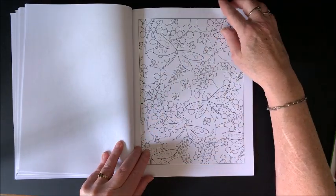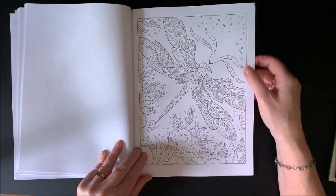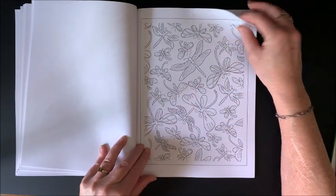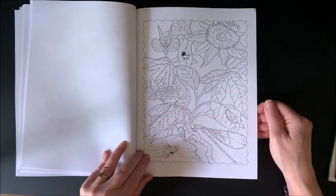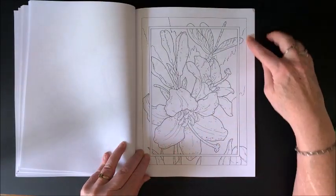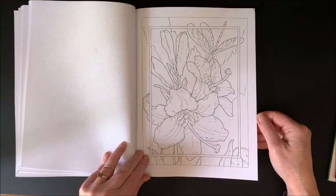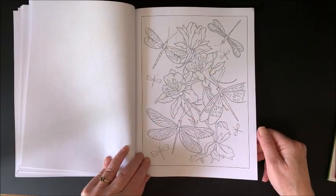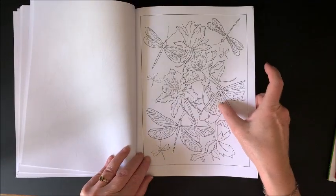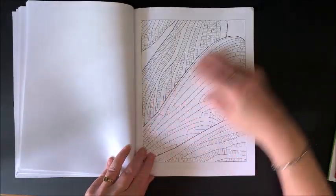I like that some of them have borders around the pictures. Well, all of them have a standard border, but some of them have a little bit of a fancier border. That's neat. Oh, this is different. You have the border, but the picture goes outside the border. That's gorgeous with the lily. I guess I never realized how many different types of wings dragonflies have. I suppose just like butterflies.